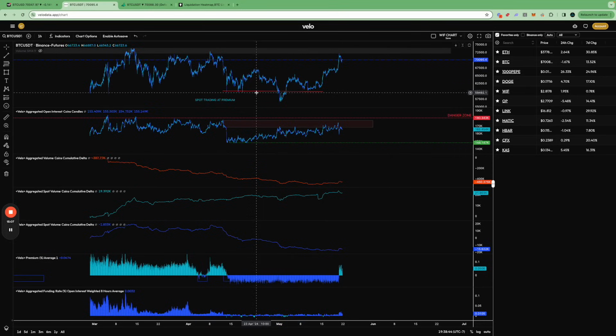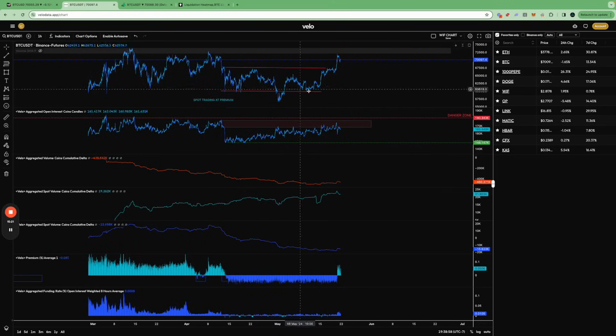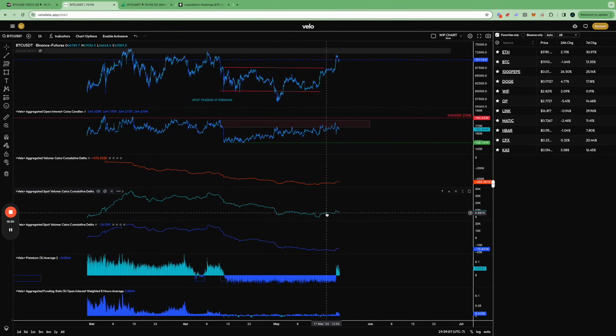If this is an accumulation base, what we want to see is absorption at these lows, meaning we want to see buyers stepping in to buy Bitcoin at these lows. Okay, I want to point out specifically that what we have here is spot buying. We want to see spot absorption specifically, right? This is the combination of Binance and Coinbase spot cumulative volume delta. Basically what this means is when people are market selling on Binance and Coinbase, this thing goes down. When people are market buying, it goes up.